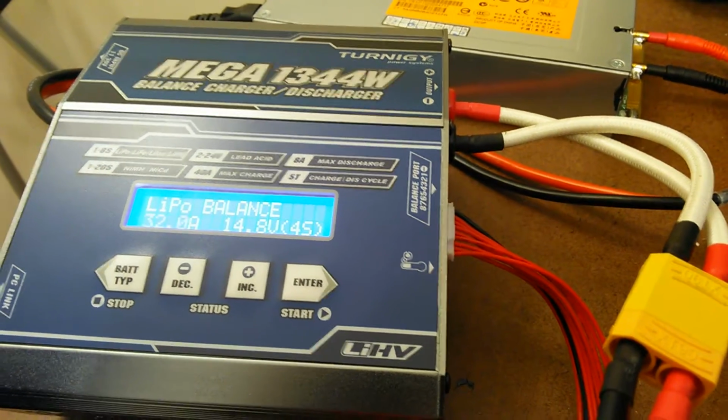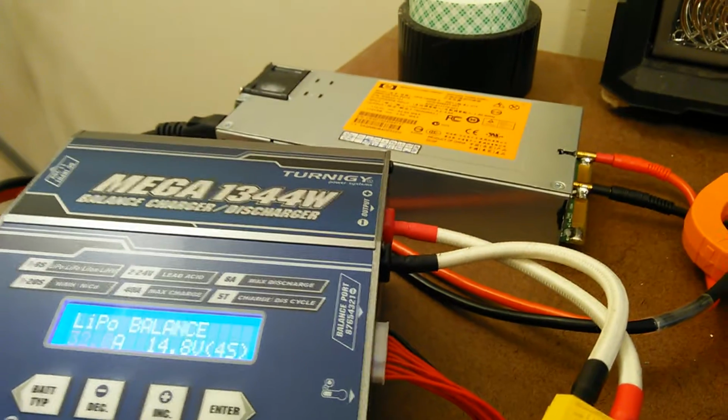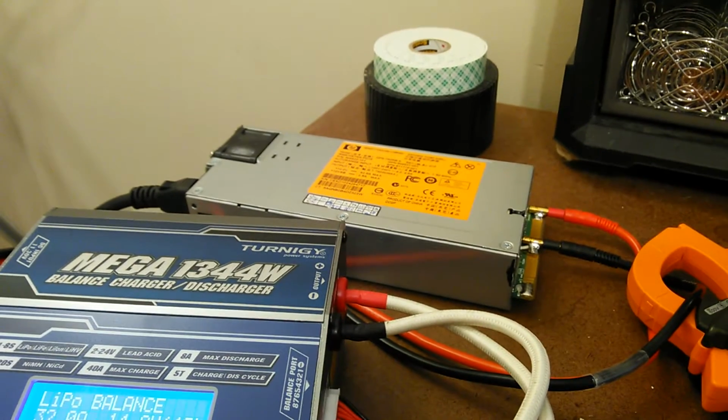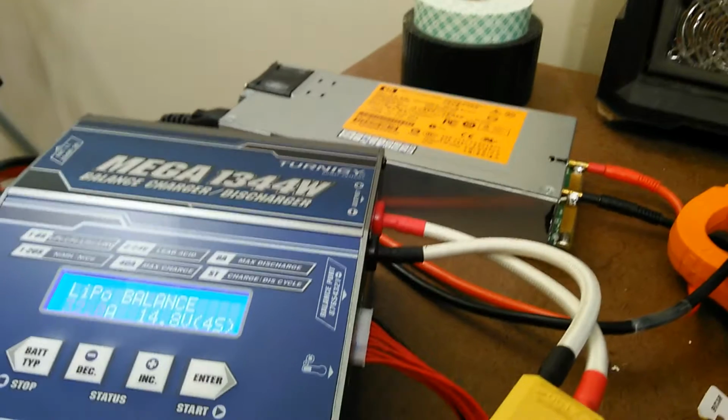Hey, I'm doing this video just to show an occurrence that may happen with these power supplies. It's called coil whine. Sometimes it may be a buzzing, whining, or clicking noise, but it doesn't affect the performance.